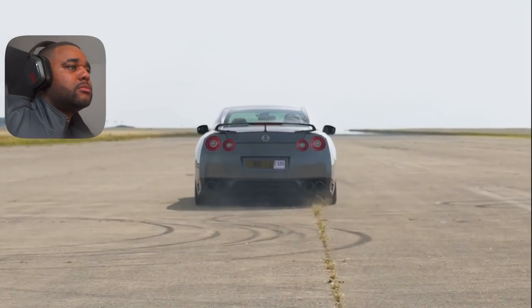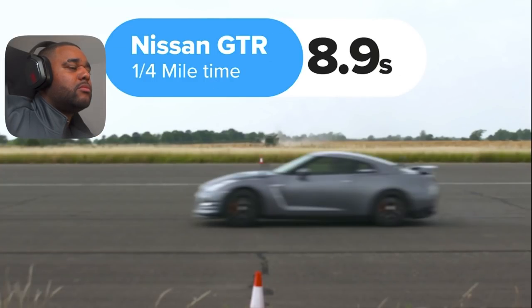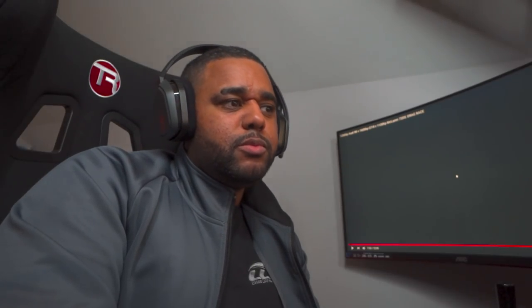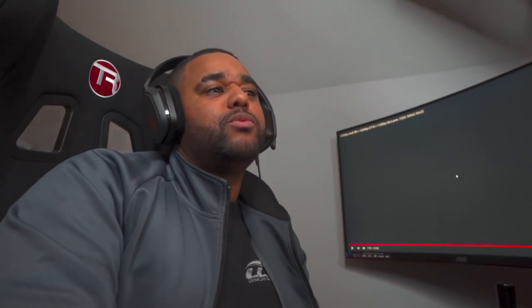Well, the Nissan won, completing the standing quarter mile in 8.9 seconds. The Audi was second with a time of 9.4 seconds. For anybody confused, it's an unprepped surface. These are like street radials, you could say, 18 inch wheels. And when you build a car to this level, the limiting factor is traction. It's all down to traction, man. When you watch any form of motorsport, it's traction. Tires are massive, wheels and tires.